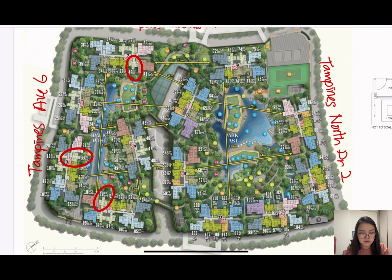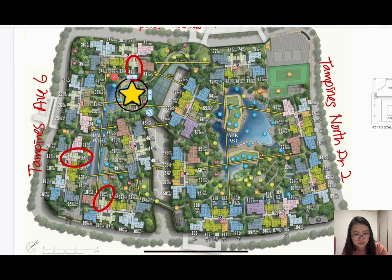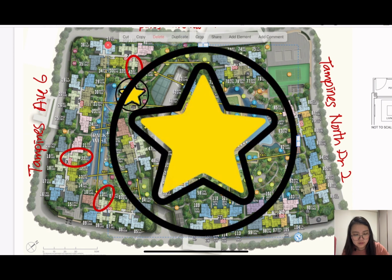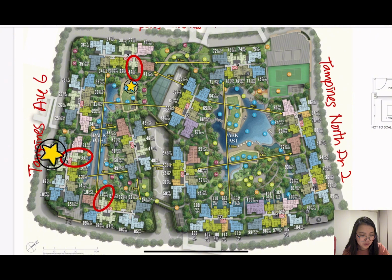So of course, if you were to ask me, I would suggest you all take a look at this 42 and of course this one, 22. Why? Because for 42, you are looking out, actually you are looking out at this building, and you have a very good distance away also. And if you're standing at the balcony and look out to the right hand side, you can see a very good view, the pool view facing.